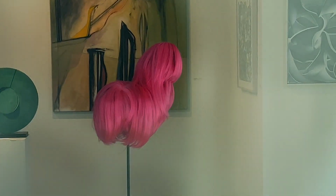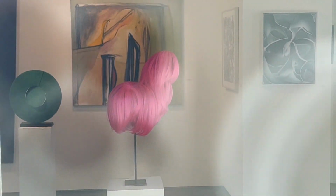It's pink. A wig. It's a pink wig. Pink for cosplayer. Anime cosplayer.